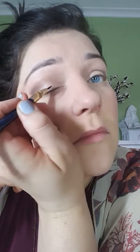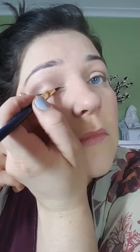Okay. Doing eyeliner thing now. Oh, we'll see how this goes. So I just line top of my lid first.